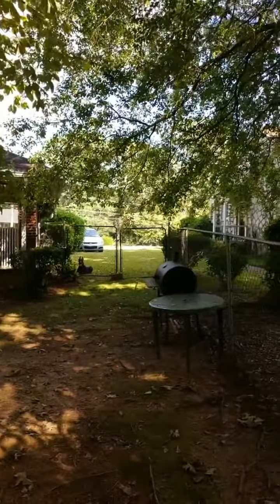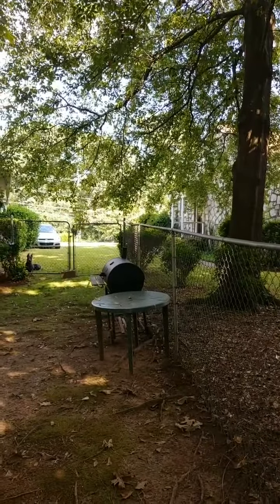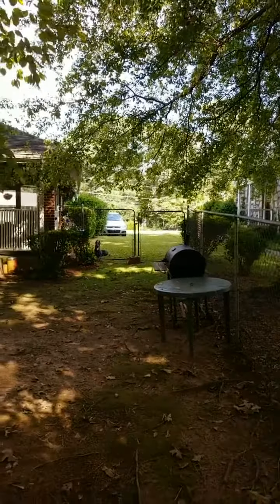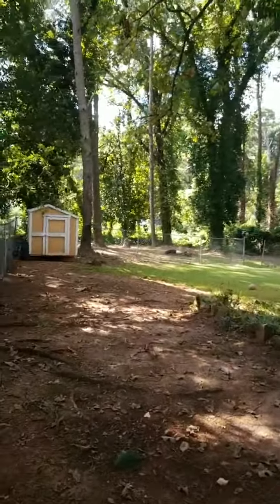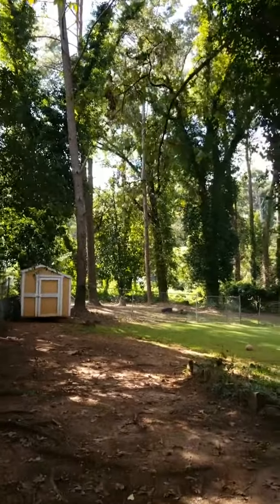Right there is your property. About 3-4 feet to the right of the fence is your property as well. So it's easy to put in a driveway and a carriage house back here if you want. But even back beyond that fence is your land.